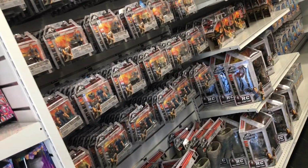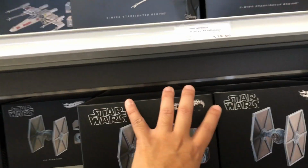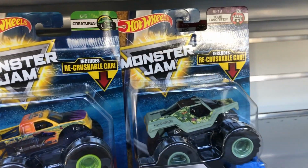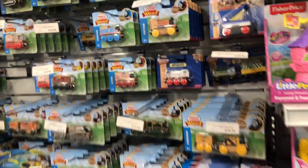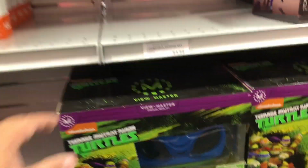All these Jurassic World toys. This is kind of sad. They don't have very many Disney Cars stuff. It's pretty, I think this is it. What is this? Some kind of collectible TIE Fighter, X-Wing. So, Mashup, Soldier of Fortune, Black Stallion, which one do I like? Submarine Dive. I do like Bob the Builder. These are the wooden trains. So your Thomas, your Victor, VR, virtual reality, Ninja Turtle. Awesome.